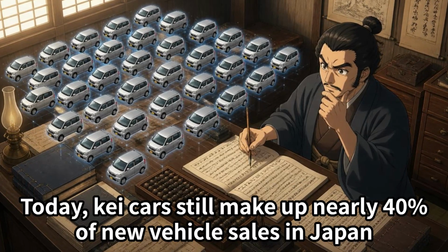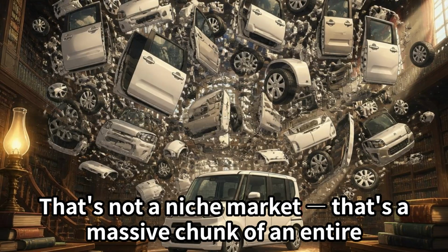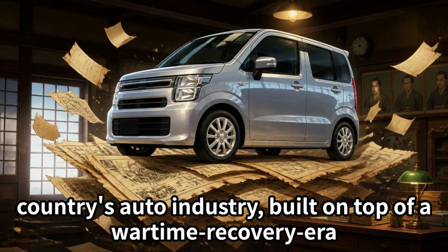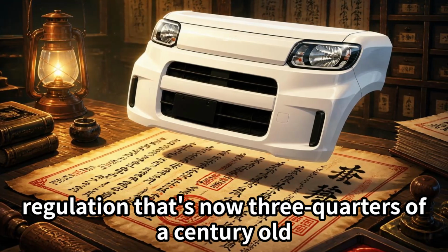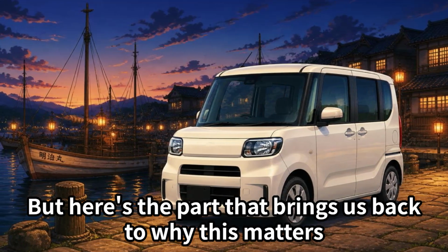Today, kei cars still make up nearly 40% of new vehicle sales in Japan. That's not a niche market, that's a massive chunk of an entire country's auto industry, built on top of a wartime recovery era regulation that's now three-quarters of a century old. But here's the part that brings us back to why this matters.